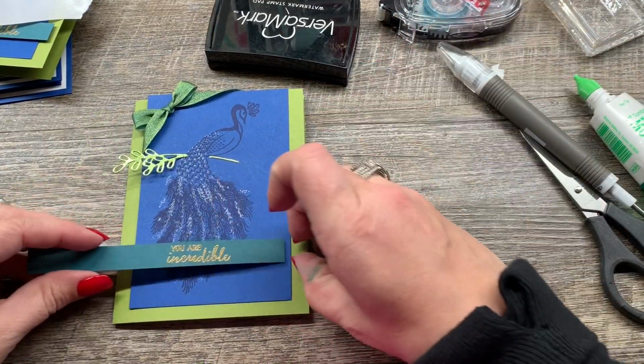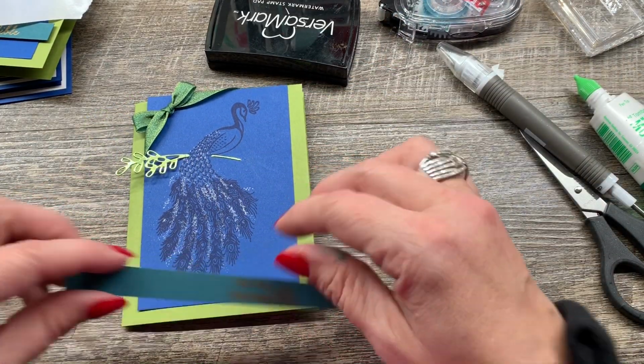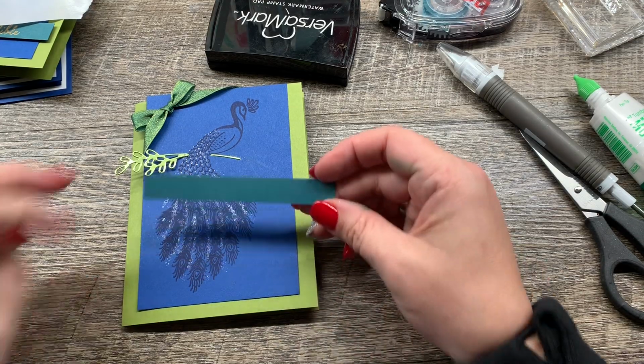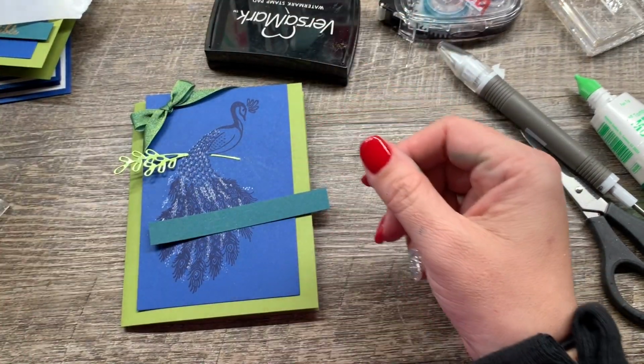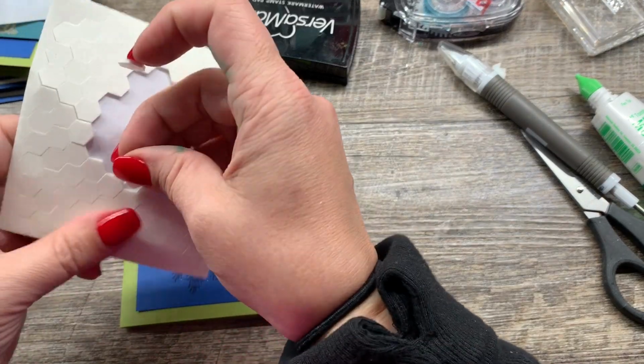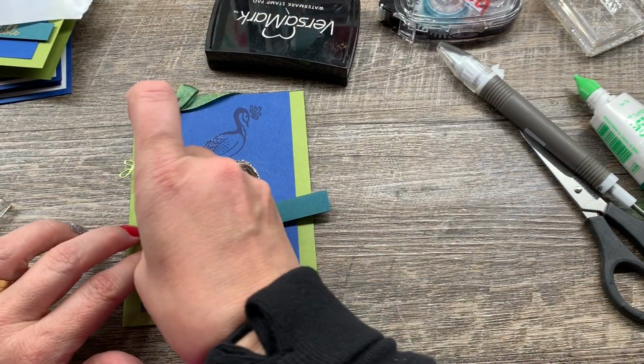All right. Ooh, I wanted to trim that to 4 inches. One second. Okay. And then I'll pop up that sentiment because I think it looks really nice popped up. And you know, I love when stuff is popped up.